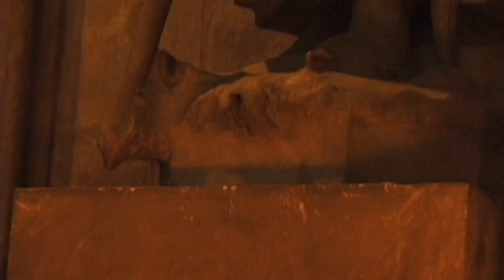The sculpture of Jeanne d'Arc has also found its home within the interior of the cathedral. Following her rehabilitation in 1455, the famous French heroine was ceremonially installed within Notre Dame.